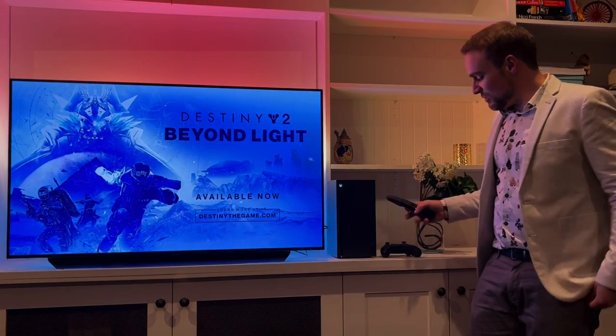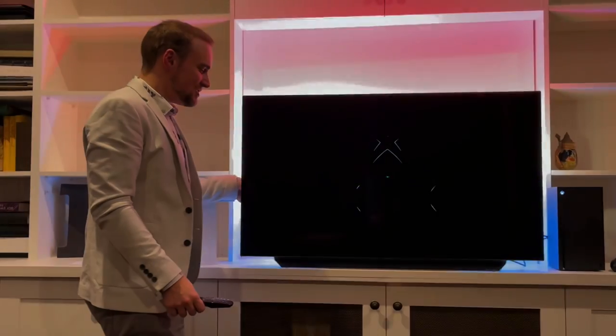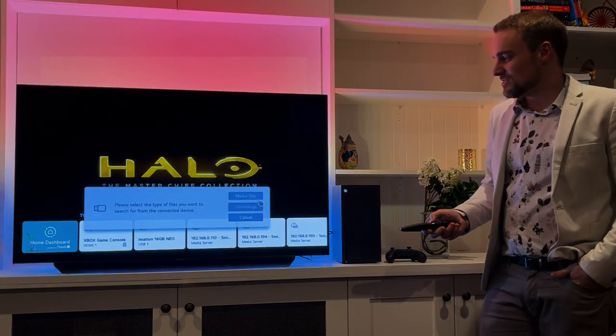Now, HDMI 2.1 is thrown around a lot, but a lot of people don't actually know what benefit it gives. So I am going to quickly put up a comparison for you. And this really does put it into context.